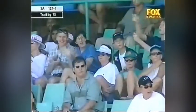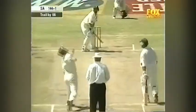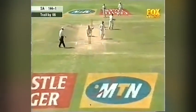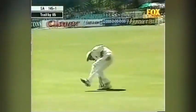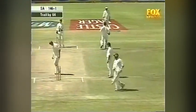And that'll take a bit of polishing when it comes back from the boundary. You'll even find the ball going out of shape after a shot like that. Nice straight drive. Silverwood might need that chase to get loosened up for a spell before tea.